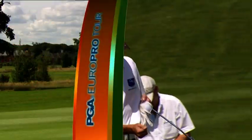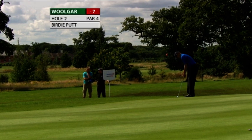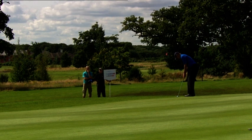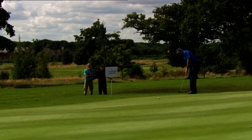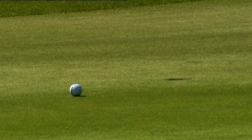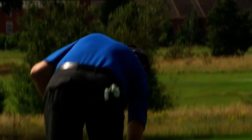Good little chip shot there from Thornton. Maybe a chance to save his par, but don't know if you can hear the noise of the racing cars behind you. That's of course Silverstone nearby. A lot of practicing going on ahead of the Formula One races that are happening this season.